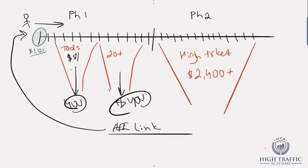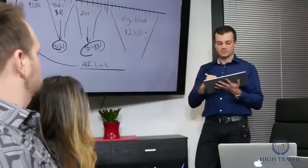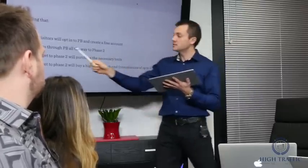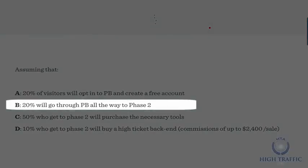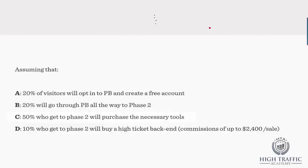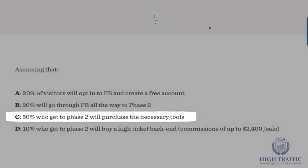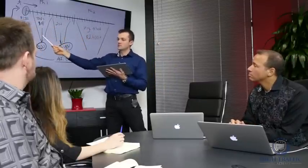So only 20% of people who see your link will actually register for free. Then, let's assume that 20% of the people who registered will actually go through the program and get to phase 2. Our current engagement is about 60%, but we're going to assume the lowest, a ridiculously low number. It's 20%. It just makes sense because the program is really awesome. Based on our version 1, the beta testers, about 60% engagement. We're going to assume 20% here. Now, let's say that 50% of the 20% going through phase 1 will actually do what we say.